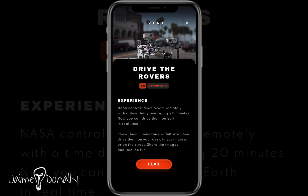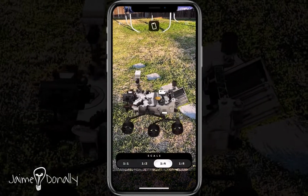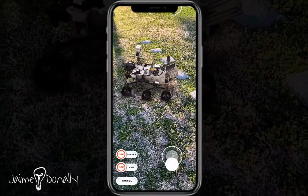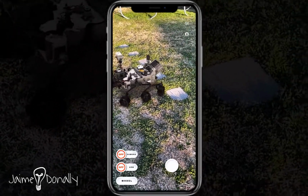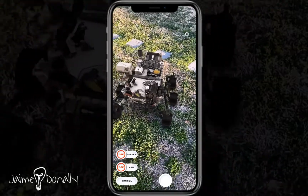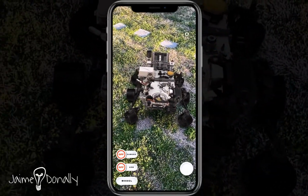The next experience is driving the rovers. This one was really cool because you got to place the different rovers and select which one you wanted to navigate. You got to see the different features and how to, for instance, bring the arm out of the rover and even scan using the camera feature. So it really just gives you a chance to go in and get some of the details of each of the rovers to unpack and discover.